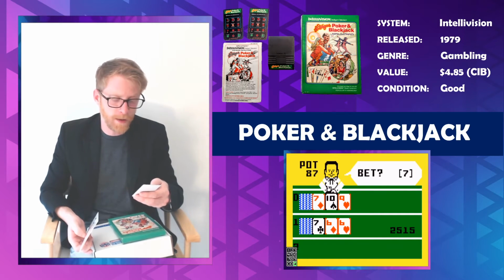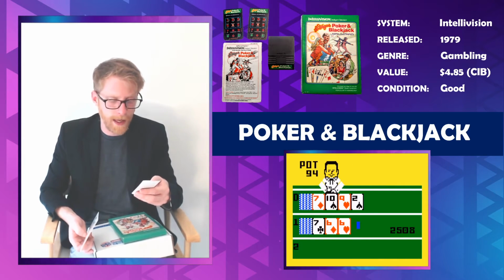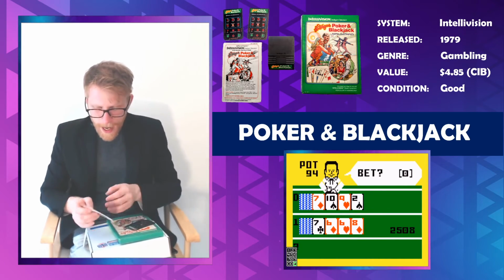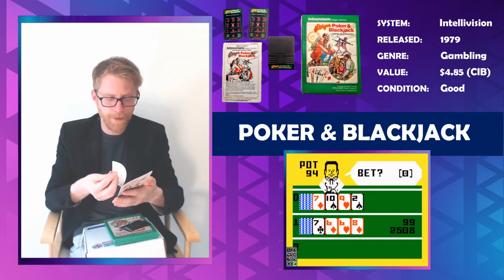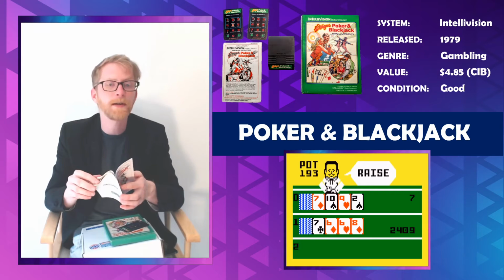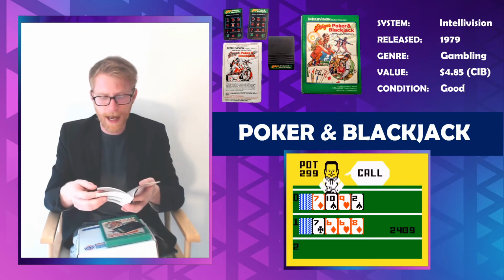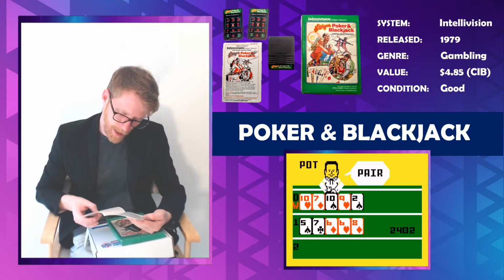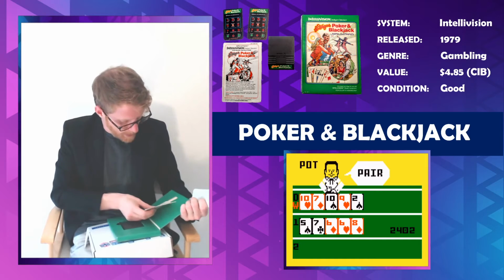The other controls look like they're for the games. Hit, double down, stand. You can clear. You can call, raise, enter your bets. View cards with the control pad. And the entire original instruction manual for this game, and it is in fantastic shape. I mean, it's in what I would call as close to mint condition as you could ever hope for if you're an Intellivision collector trying to get a copy of every original manual that came with the game. It's got everything. It's still got all the warranties, everything in there. So I'm going to call this one complete in box. I think that's fantastic.